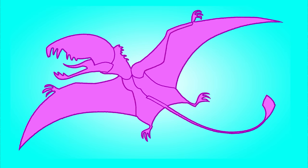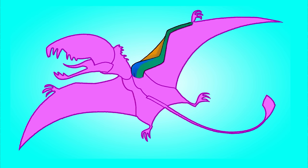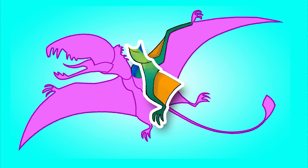Hi everyone! Today we are going to guess a dinosaur. Can you guess what dinosaur this is? Let's look at the first piece. This is kind of a wiggly shape. What could it be? I think it's its arm. And what could this be? Kind of looks like a leg.